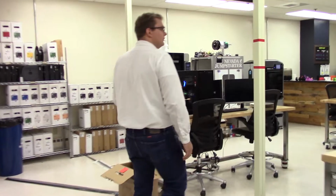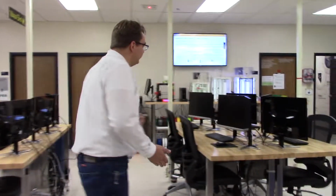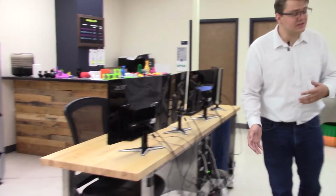And then if we walk over this way, we have all these computers with full design stations on them, so you can get full SOLIDWORKS suites, as well as CorelDRAW and a bunch of other awesome software. All right, now let's go see if Carlos is in here and he can talk about the podcast studio.